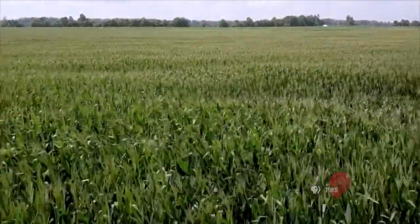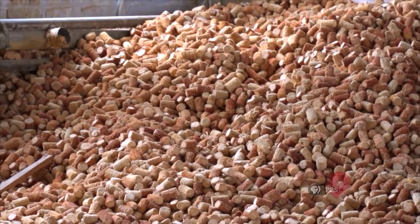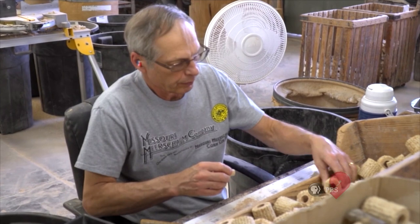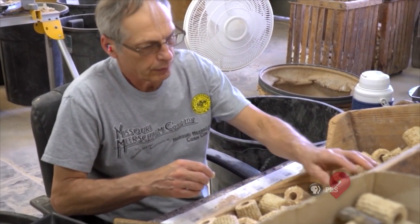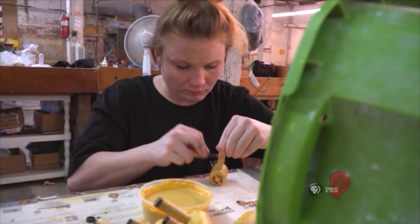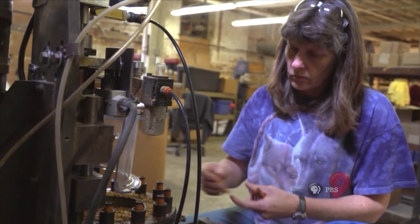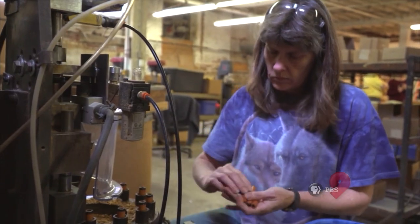A crop that flourished in this good dirt was corn, and it would be pivotal to the success of one of the Missouri River Valley's longest-running and most unusual businesses. The story of the corn cob pipe really starts when the pioneers came to America and they saw the Native Americans smoking tobacco and with corn. They mimicked them and tried to make their own pipes.